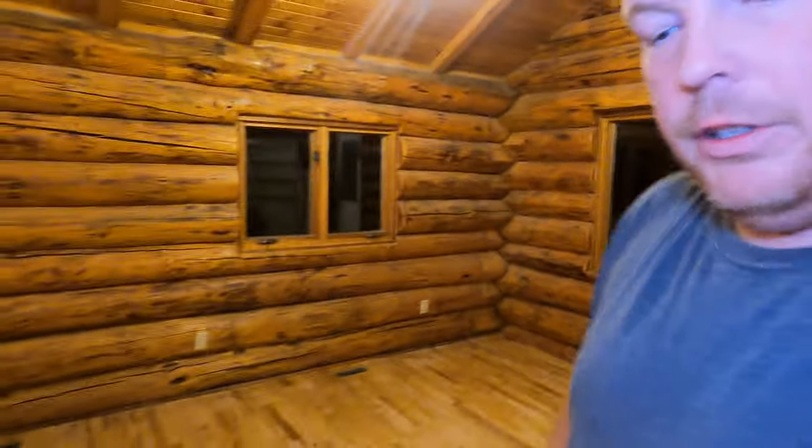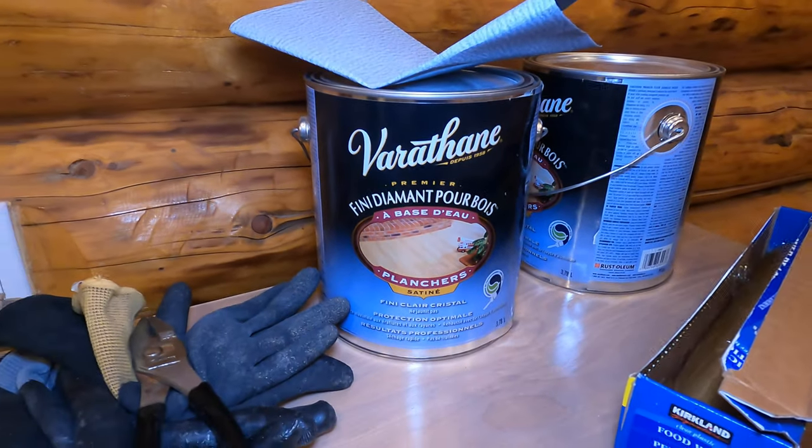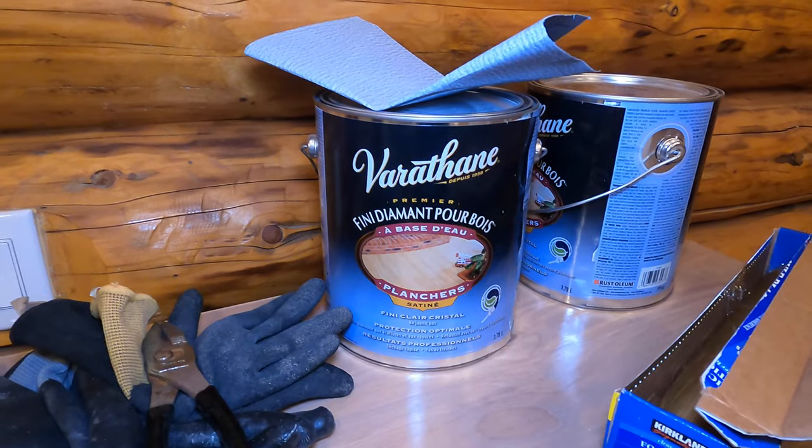And let me take you over to the can of it over here. This is the stuff we got. Apparently it goes on completely clear, and it doesn't go yellow like the other stuff we have, or we're gonna return.